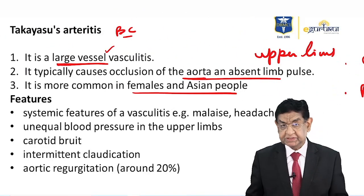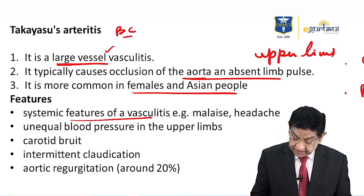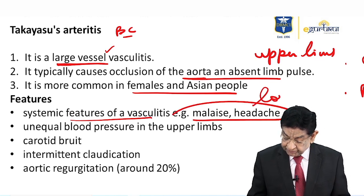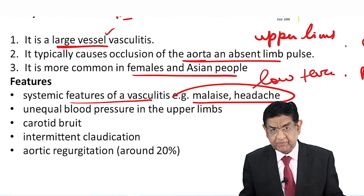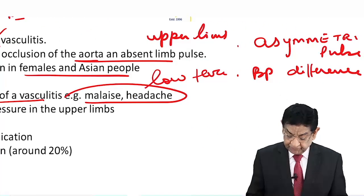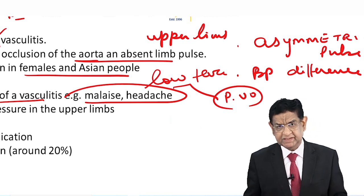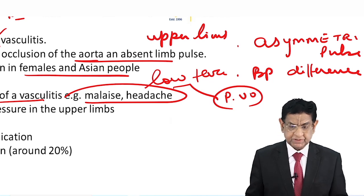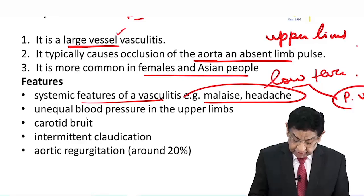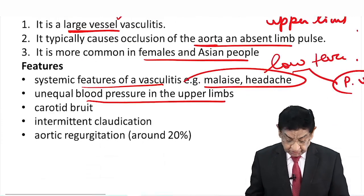Typically, young ladies, Asian ladies. Features, as I told you, there can be systemic features of vasculitis like malaise, headache, low grade fever. They are the generalized features that we can see in any type of vasculitis. Point to be noted, low grade fever. Any patient of vasculitis can come to you with pyrexia of unknown origin. It is an important DD, any vasculitis, not in particular Takayasu, always investigate for vasculitis also in case of fever of unknown origin. Unequal BP in the upper limb, as I mentioned to you, including palpation also.